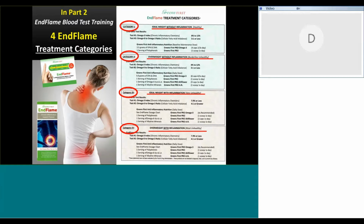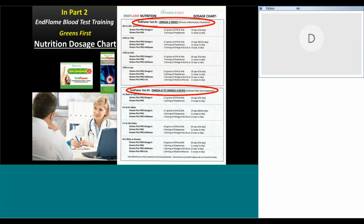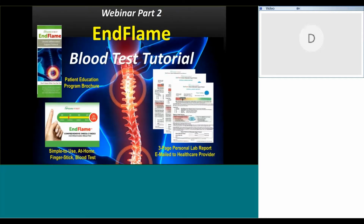Okay, the second form then is really just a nutrition dosage chart. This tells you exactly how much of these products they need. It's real easy. The top half is the first test, which is the chronic inflammatory state, and the second one is the ratio. So it tells you specifically exactly what to do. So on that next webinar, in this tutorial on Inflame, we're going to cover what you see on the screen right now.